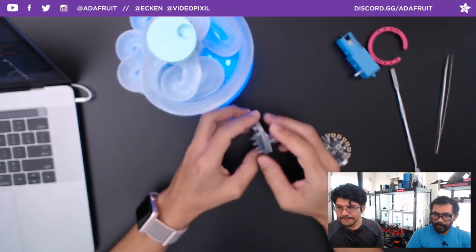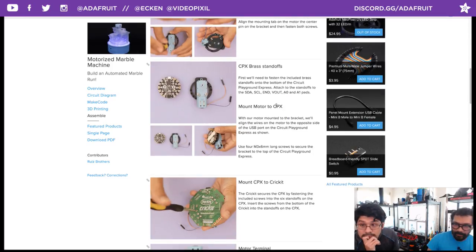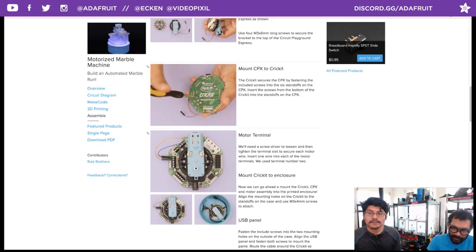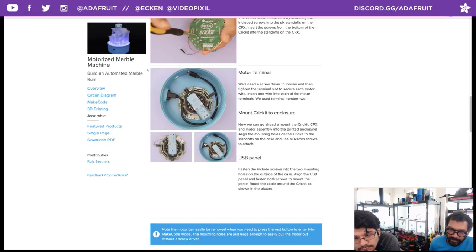All right, moving on. Just a little caveat of the way that this is set up. Mounting the CPX onto the Crickit. It comes with the included standoffs you're going to need to hook that up. The hardware as well. And then you can just mount that on top of the Crickit. And then we'll just hook up our motor to the motor terminal. Hook up our USB onto the USB panel. And just route that around. You can see how that is all laid out.